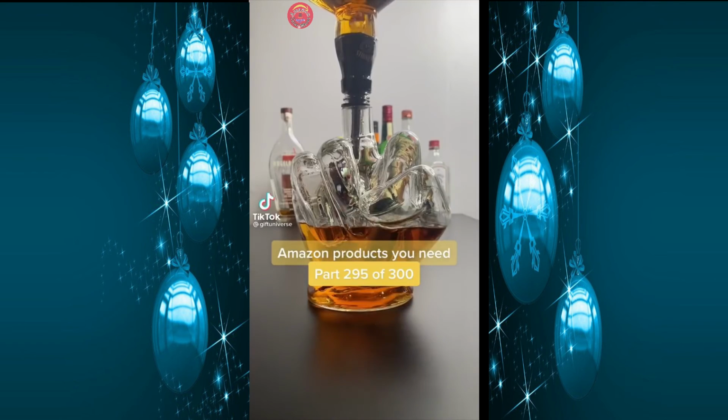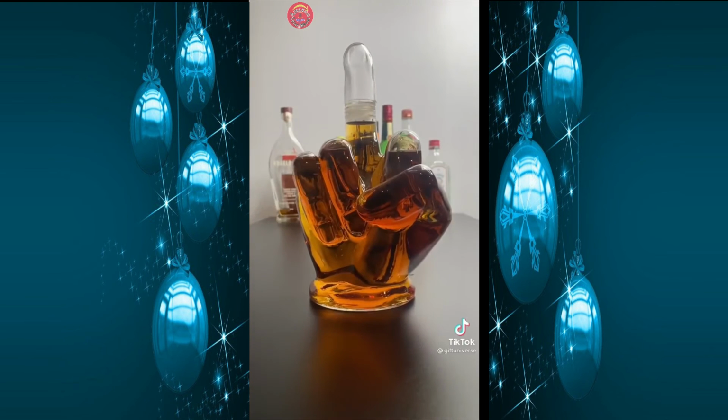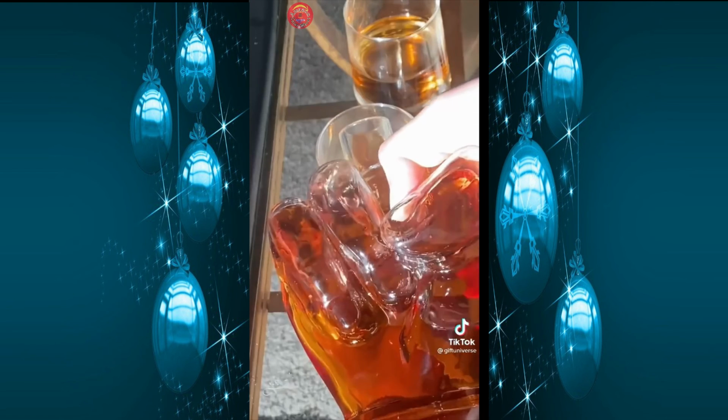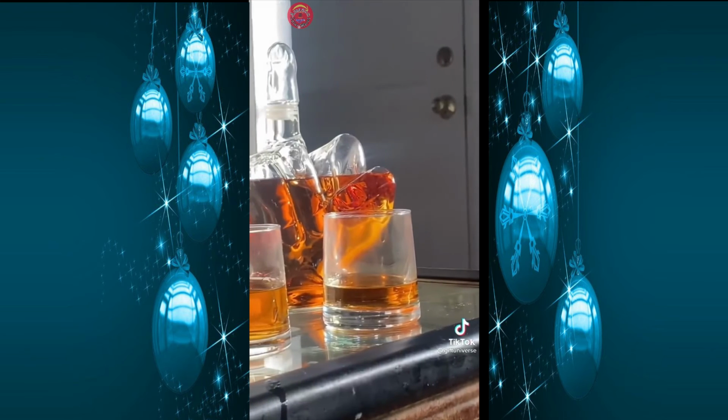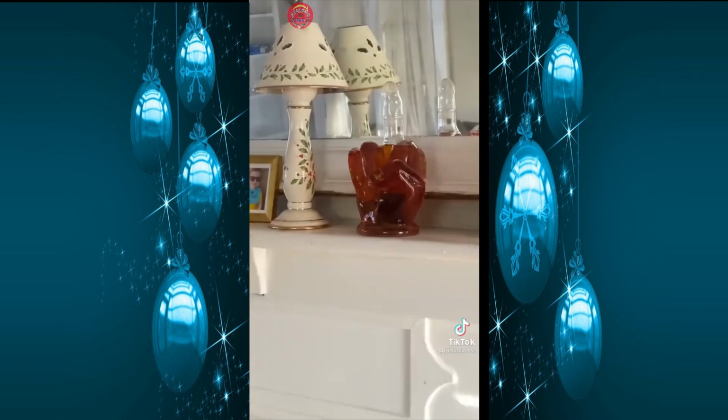Amazon price, $295 of $300. This is a middle finger decanter. It's a hilarious design that communicates without any words. It's a great gag gift for someone you love.